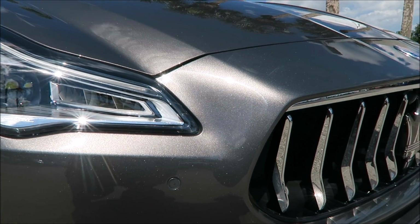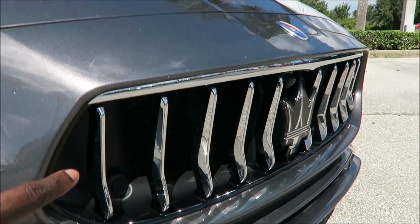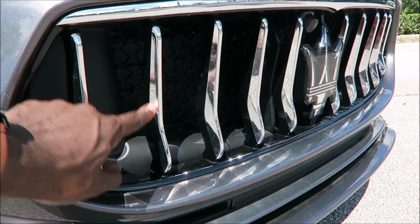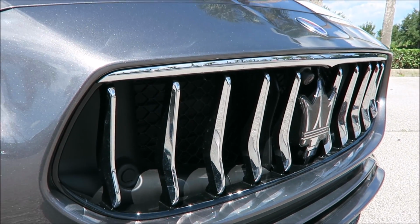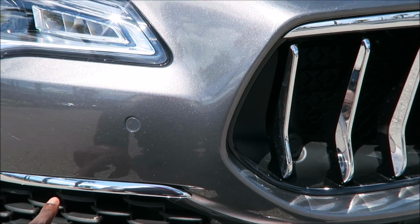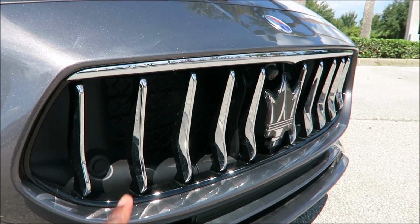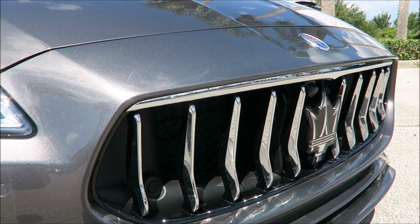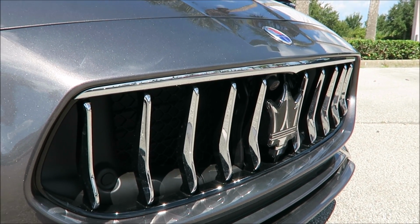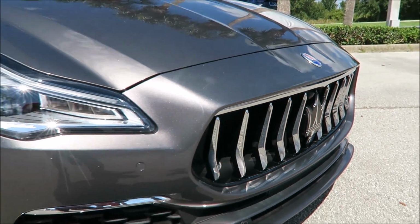Now with this, you also have the chrome Trident gills right up front here. You can do the Nerissimo package and get these in black. You can also do it on the Grand Sport package and get it done in black. But on the Granlusso package, you're getting chrome, baby. Chrome, chrome, chrome. That is luxury. That's still a sign of luxury. It's chrome, you know, so that is what they're implementing in this car, and it looks damn well.